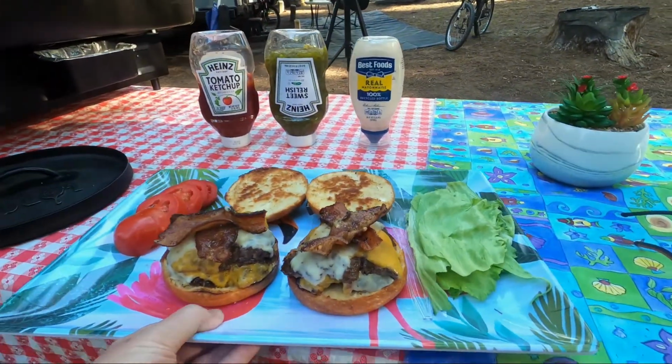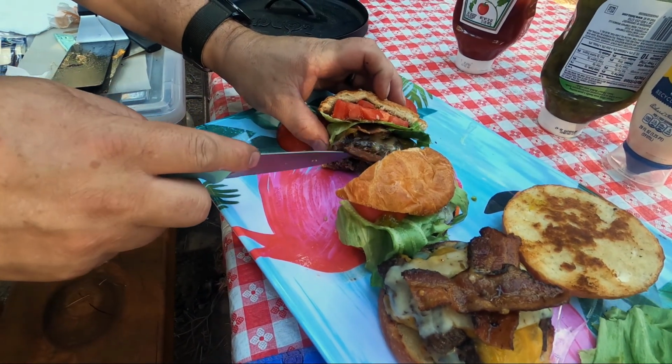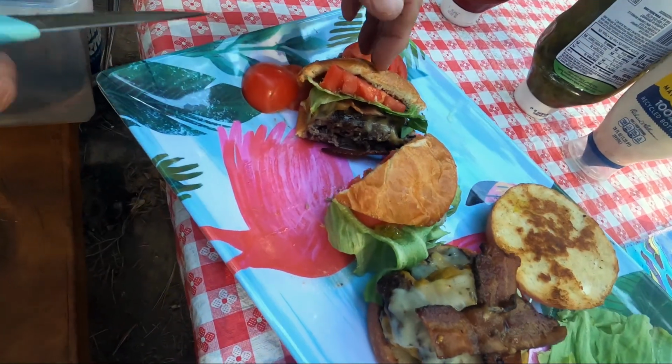What? That looks good. Oh man, look at that bacon, that cheese coming through. All right, you know what they say. Doesn't matter how good it looks, how good does it taste?